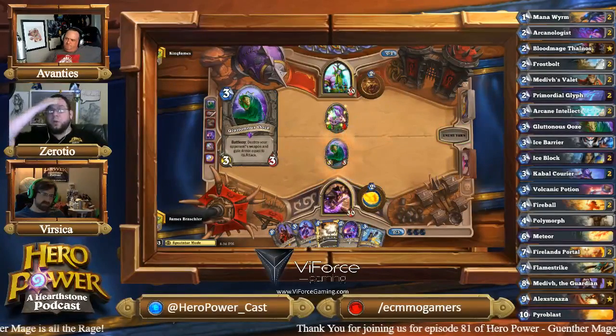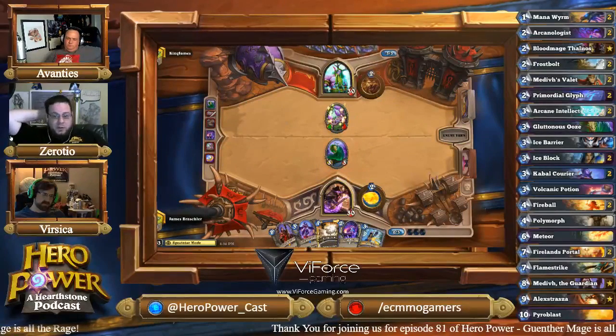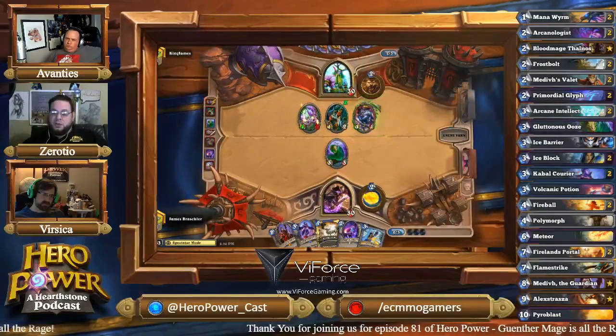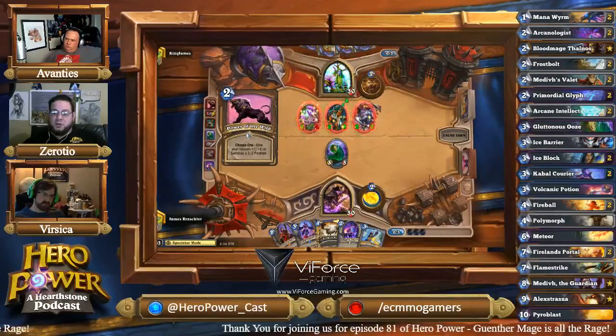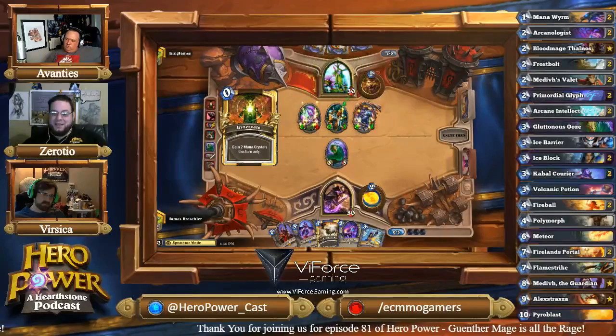They don't usually run Swipe. Or if they do, it's usually just a one-of. So don't have to worry about that too much. I'd love to get into a Volcanic Potion. Especially now, while he is dumping his hand.